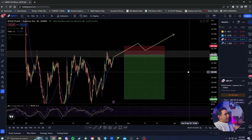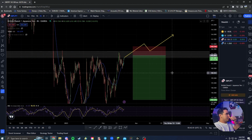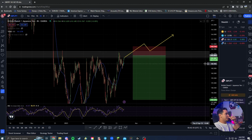I personally don't have a bias for this right now. I wouldn't get in this trade at all, whether it's a buy or sell. I would definitely wait till tomorrow's London session. Well, I guess in a couple hours, but I don't like trading Sunday to Monday, so I'm not going to be up for this. So this is not a trade I will take.